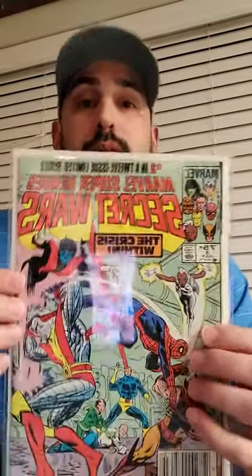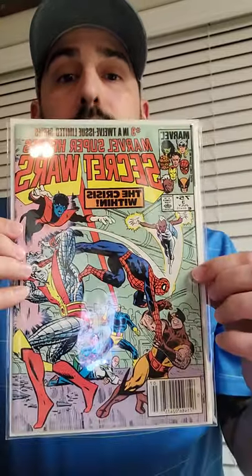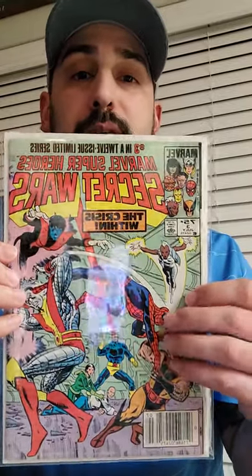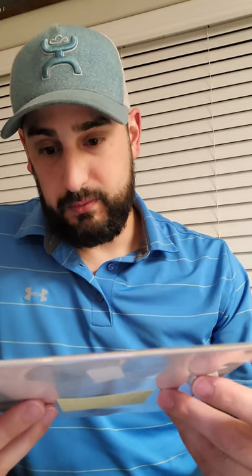Oh man. So there is Secret Wars number three. So not the first black suit, but got some brown suit Wolverine, Nightcrawler, Storm still got the Mohawk. And again, man, this is in amazing condition. Mylar'd out of its mind. And man, this is really cool.